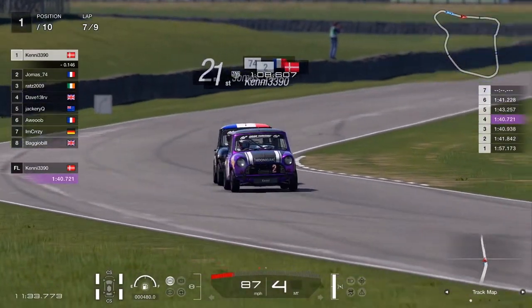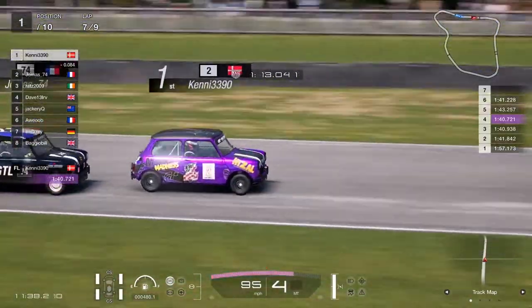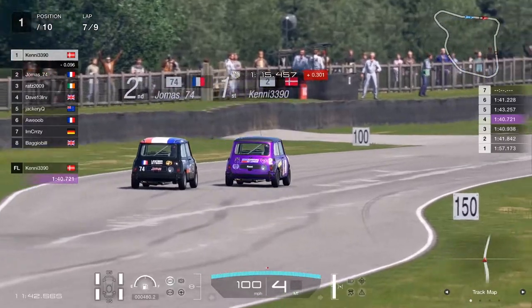Let's jump to the lead battle once again. Kenny and Jamas is back down to 1/10 of a second. And Kenny goes defensive a little bit for one cut as we continue on. That's made me giggle like this. Just randomly.